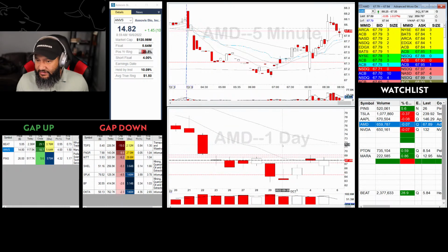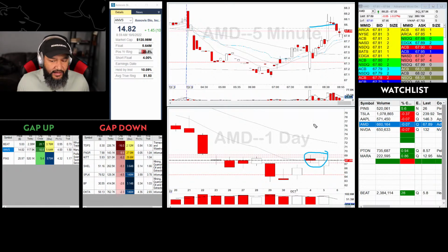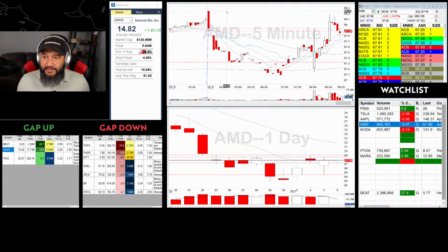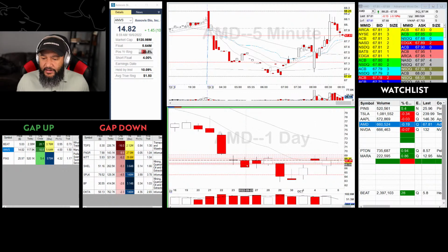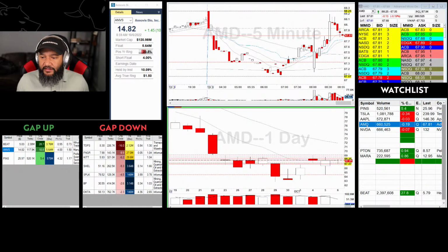AMD, we're looking at a very similar situation, stuck between the highs and lows of the last 2 trading days, pretty much on the previous day close line right now. At the moment, so not doing a whole lot. High of the pre-market on this one is sitting at 68.25. So we will slam a level there, and then towards the bottom, looking at 67.05 or so. Slam a level on there as well. I think you're pretty much set on AMD.